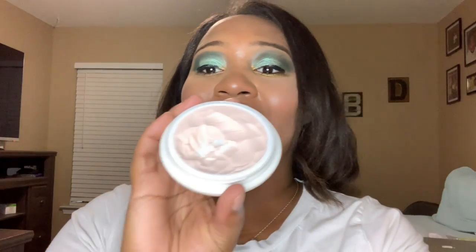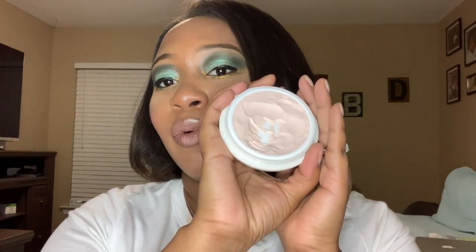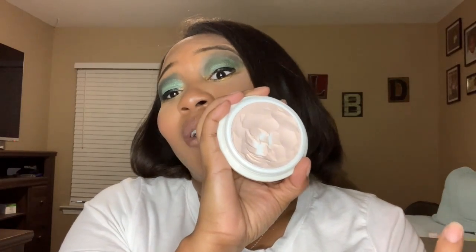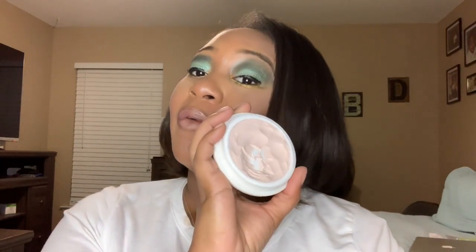Now, I know that there's the e.l.f. Poreless Putty Primer that everyone says is really good or whatever. Look at this. But I haven't tried the e.l.f. Poreless Primer for one. I love this one, and it's a full size, so I don't feel like I need to go out and buy a dupe when I already have something I love. Now, if I repurchase, I will repurchase this when I run out, but I'm going to repurchase a mini size because I have a few other primers that I like and that I need to get through.